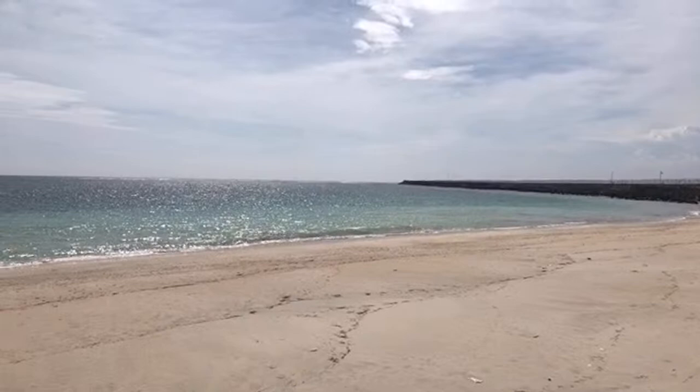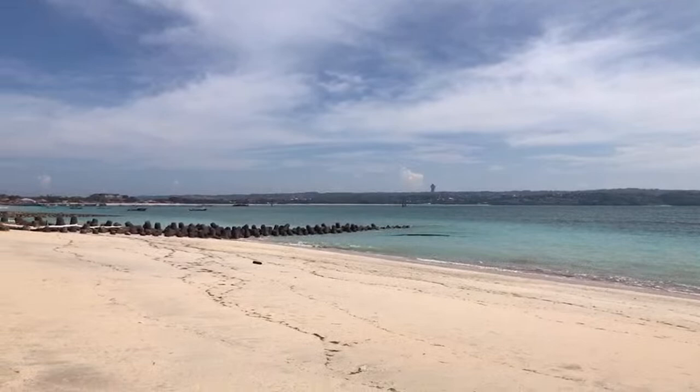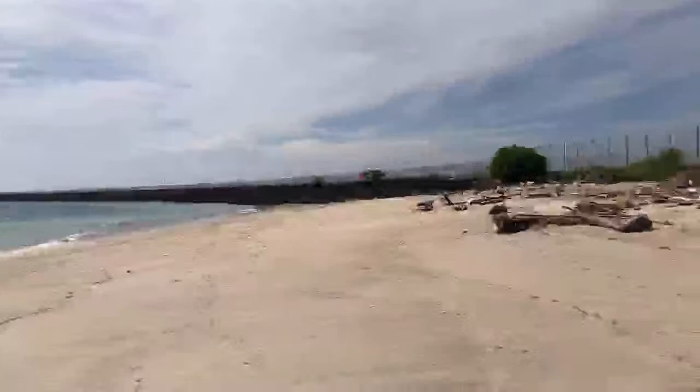Okay, here we go. This is how it looks, everybody. That's the Garuda Wisnu Kencana, GWK. We can still see GWK over there. It's really tiny, look. But that is really, really big. I guess this is included in the biggest ten statues in the world, GWK.